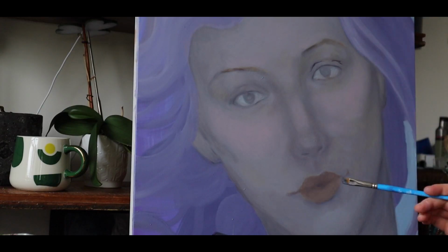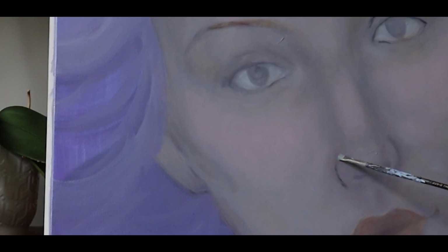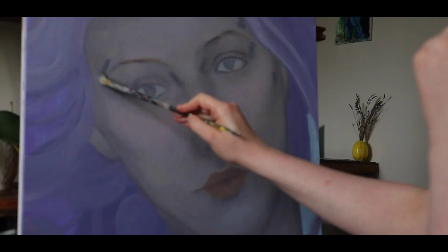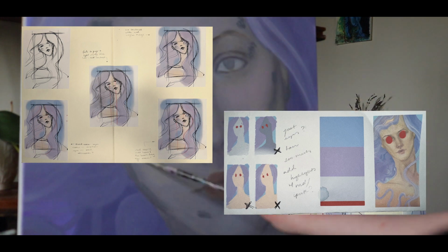So I went back to the drawing board and came up with a few options on the iPad. I love Procreate because it allows you to play around without too much commitment. I came up with these options for the color palette and decided to do more of a gray tone skin.